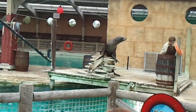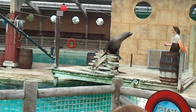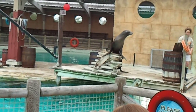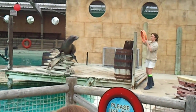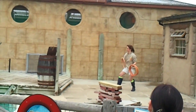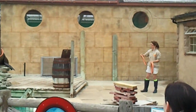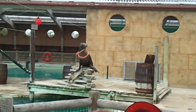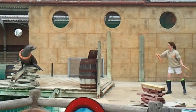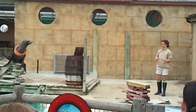Right, what we'll try next is a bit of hoop catching. The idea is Marvin's got to try and catch each one of these 5 hoops over here, over his lovely long flexible neck. Now I'm terrible at throwing, so hopefully this will go well, everybody. Sea lions have what is known as binocular vision, which is just like you and me. 2 eyes that face forwards, allowing them to judge distance and speed. It means that Marvin can figure out which way the hoop's going to land and adjust his neck to try and catch it, so it falls over his neck.